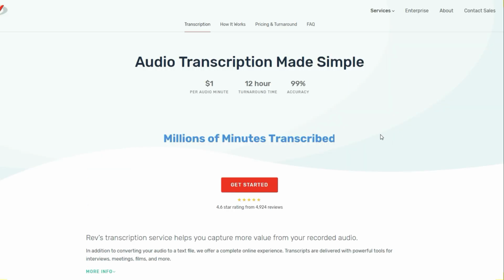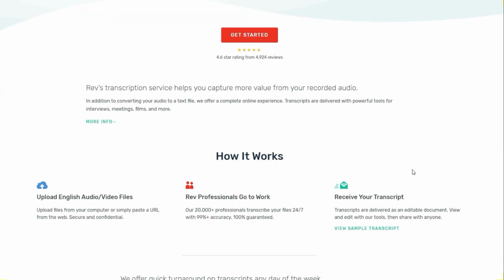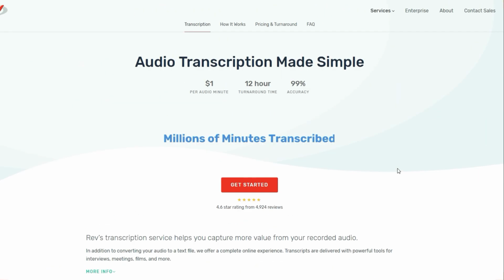Now, if you want to go the more manual way, you can use Rev.com, which is $1 per audio minute, and basically they'll deliver that in about 12 hours with 99% accuracy. And that means there's real people doing the transcription for you. It's not automated, and you're going to get work that's 100% completed. You don't have to edit or do anything, and basically you can deliver that to your client.